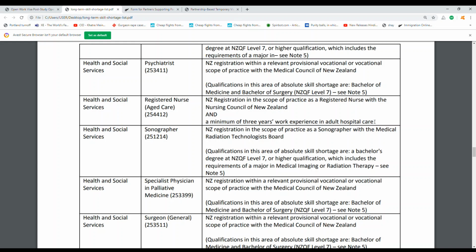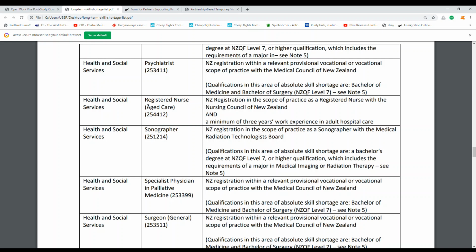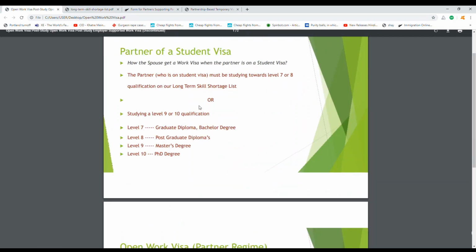There's a first stage called provisional registration, and then the full registration. Provisional registration is given to you after the completion of your bachelor's degree, so you can go and gain the work experience needed by the board and get the full license. In this scenario, I just took aged care as an example. If you have any queries about which level 7 or level 8 course your partner should take to qualify the spouse for the work visa, you can leave me a comment and I can reply to that.